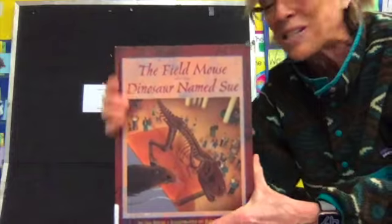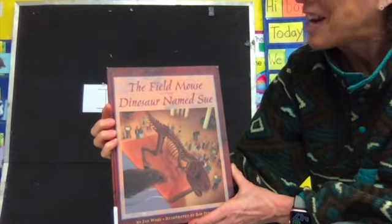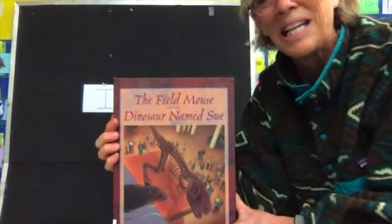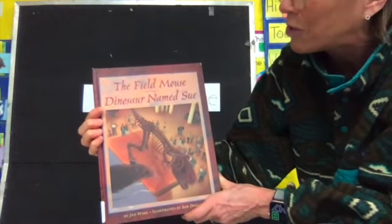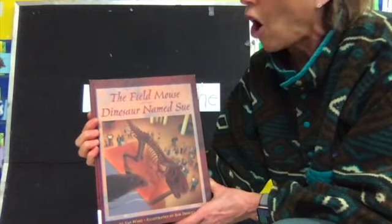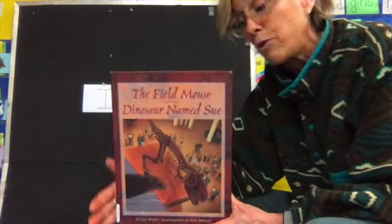I thought that was so cool that I was able to get a used book from Nikki and share it with you and have it be 2020 that we're reading the book that he read when he was a young boy. It's called The Field Mouse and the Dinosaur Named Sue. Now the field mouse is at a museum in Chicago called the Field Museum, and maybe some of you have been there. Raise your hand if you've been to Chicago before.